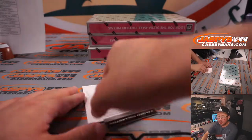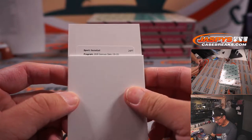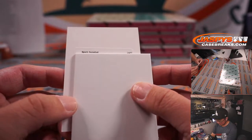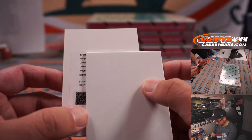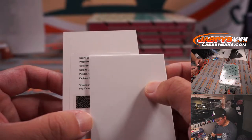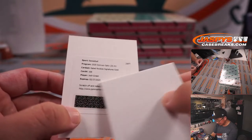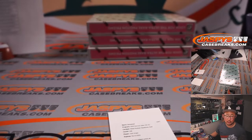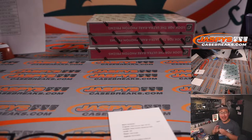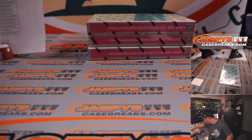All right. Oliver guessing Killian Hayes for the Pistons. I think he is kind of a common one here, but let's see what we got. Rated rookie, signatures gold. It's J, O, S, Josh? Josh Green. Rated rookie, signatures gold. Josh Green is for the Dallas Mavericks. Former Arizona Wildcat.